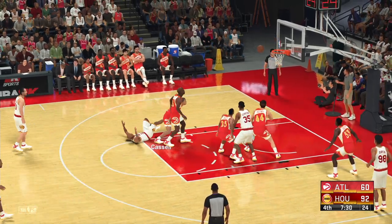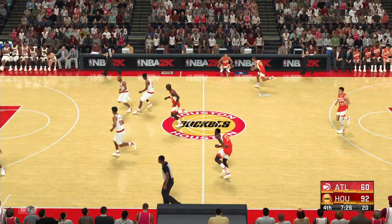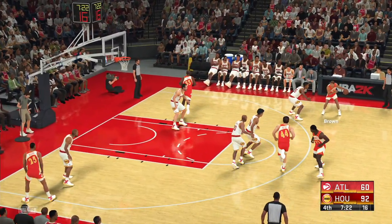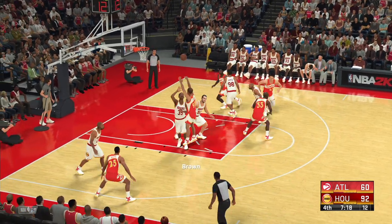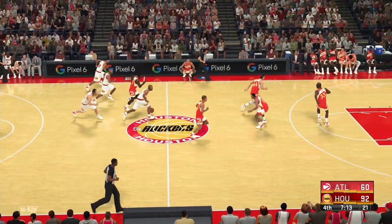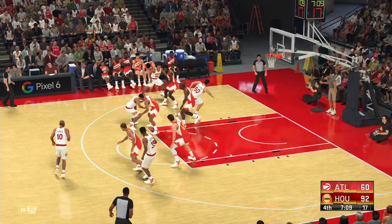Now, Cassell misses. Left side. Now Brown. Here's Irving. Drops it in from 11 feet. Now it's a 7-point East All-Star lead. 13 feet out. Here's Westbrook. He is rebounded by Houston. So far, nothing yet on the score. Pass to Bryant. Here's Ellie.